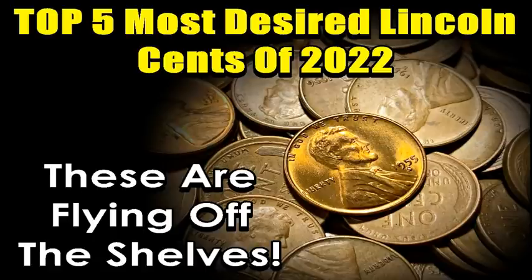Now, will these slow down next year or later this year? Kind of hard to say. But when things go up unnaturally high too fast, they will retrace at some point. Which is why I'm saying, if you have any of these coins at anywhere sniffing the particular grade I'm talking about, you might want to consider selling.